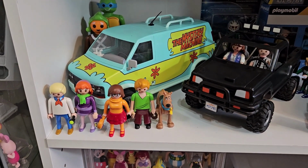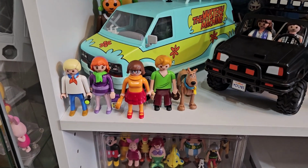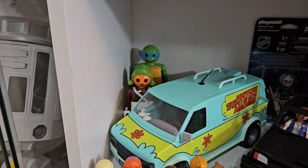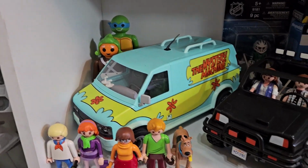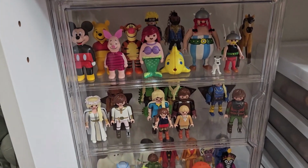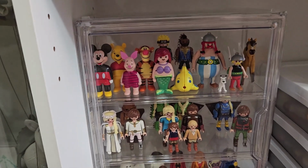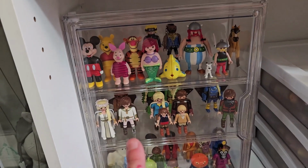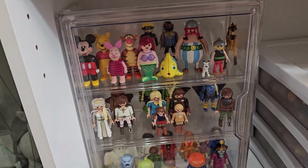I also love Scooby-Doo, so we've got the Mystery Machine and the gang there. I also have an Oompa Loompa. These are by Funko. These are Funko and Playmobil mashups. Kind of cool. More licensed stuff. I'm not sure how Playmobil can have Disney license while Lego does also, other than they're for the junior line, which is for little kids. That's all I can think of.